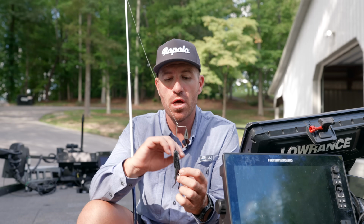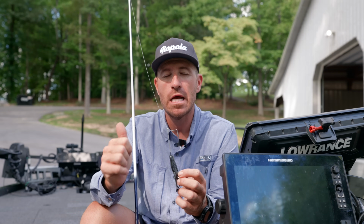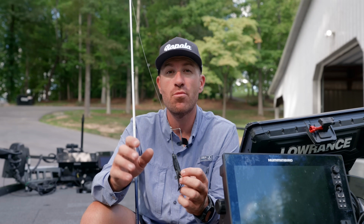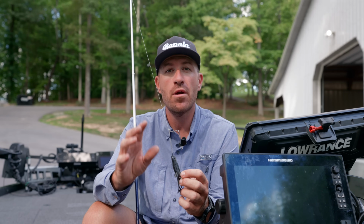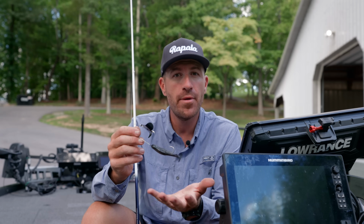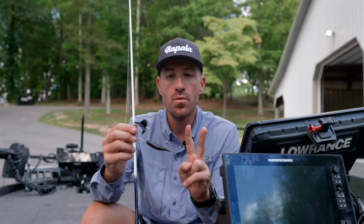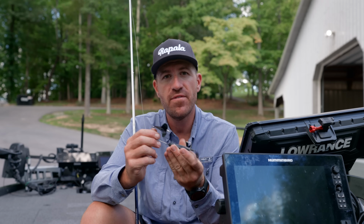The advantage of putting a toad on the buzzbait was two different things. One, a lot of these guys were skipping it and casting it a little more efficiently around boat docks and around cover, because you were adding a lot of weight to that buzzbait to be able to make roll casts in those areas. Two, now you're adding plastic for that fish to grab hold of.